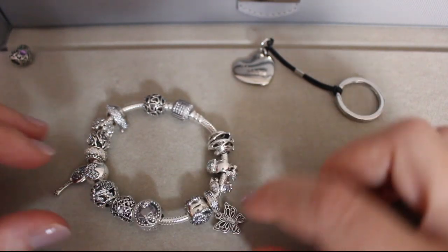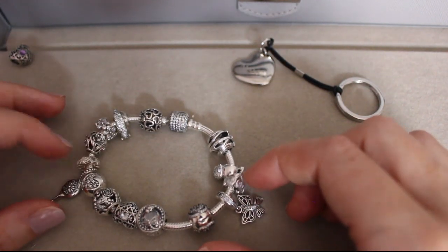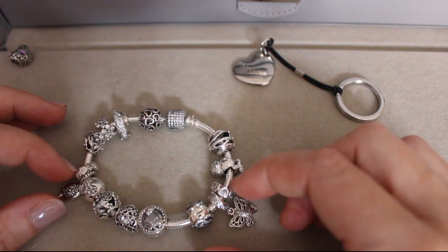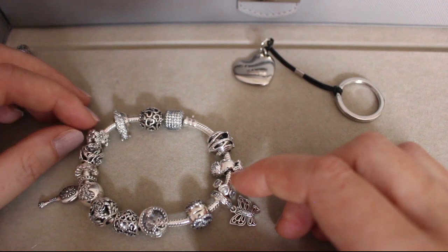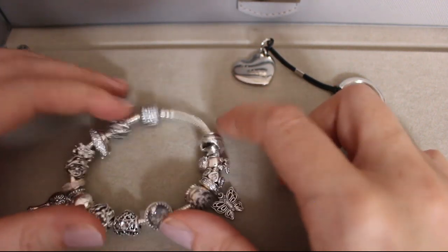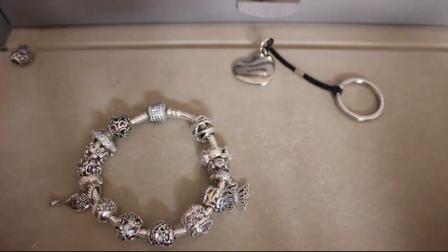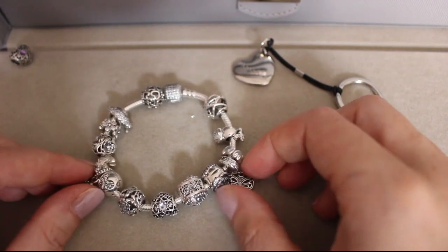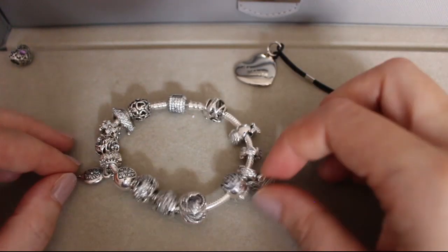Yeah, yes, it gives the right amount of sparkle, and it complements the hearts, so it's not too close, but not too far away from the other spacer. Maybe in the future I will add another spacer on another couple of dangles. I'd like to find a shooting star in the future. Maybe Pandora will listen to my request, or probably not, but it's nice to say.